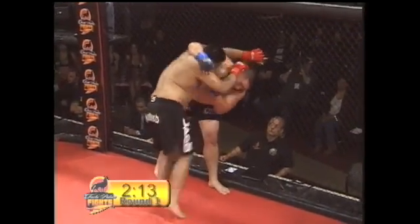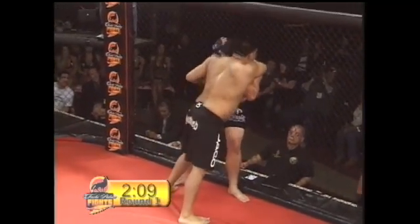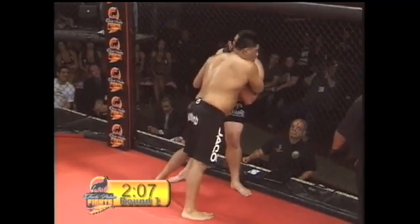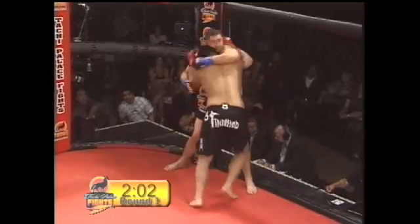Aquintania trying to break off the head to the side. He landed one knee, throws another, this one to the body. Again, right knee. Aquintania is definitely exploring a grappling style game here. Trying to close with this. Oh, good right hand. Landed, wow.